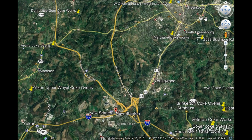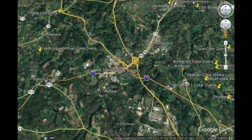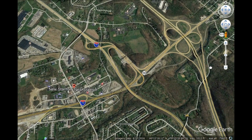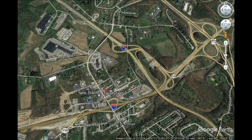This is an overall view given to us by Google Earth. Up here you can see Greensburg. And coming down 119 through Youngwood, you come upon New Stanton. And it appears as a hub of sorts. You see the roads coming in and connecting, the Turnpike and 66, 119, etc. As you come in on it, you can see some of the confusion which was not there in days gone by.